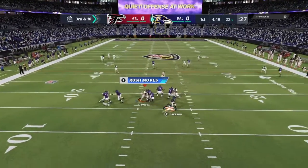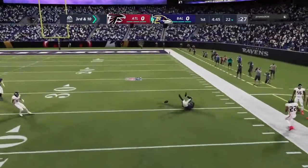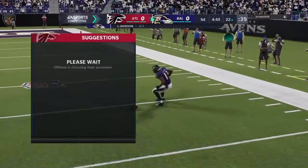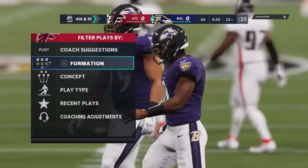On 3rd down, Jackson escaping the pressure right. Now he's going to throw deep right side. That's going to be knocked away and incomplete. The safety, Keanu Neal, there to knock that one free.